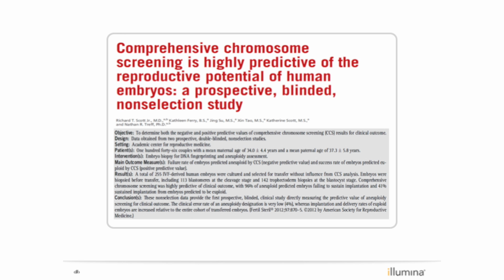In this study, they did a prospective blinded non-selection study to look at the efficacy of pre-implantation genetic screening at predicting implantation. What they did was they biopsied embryos and didn't act on the results. They actually didn't run the results till afterwards. They chose embryos in the traditional IVF way and looked at the pregnancy outcomes afterward. And by fingerprinting and knowing what they transferred, they could determine how predictive an aneuploid screen would be at predicting whether an embryo implanted.